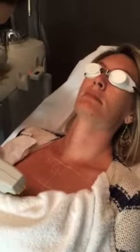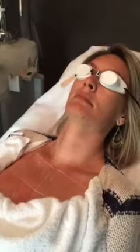Cindy, on a scale of 1 to 3, or sorry, scale of 1 to 10, what do you feel? About a 2. And we'll do about 3 treatments of these. This is Cindy's 3rd treatment. I'll post some before pictures of what she looked like before we started this, but she's seen a significant improvement in her chest and her face since we started doing it.